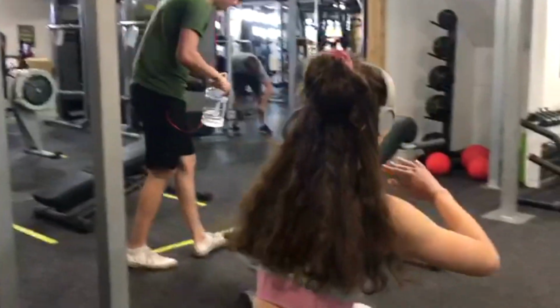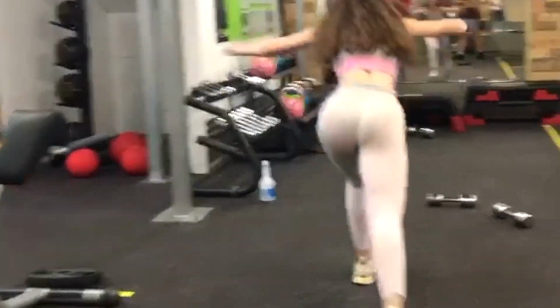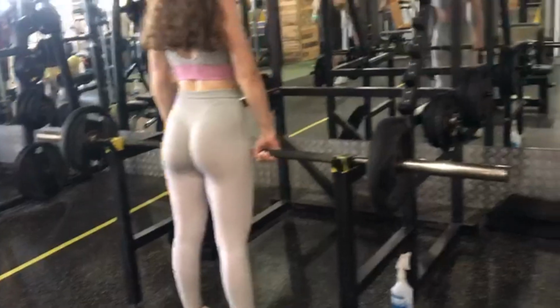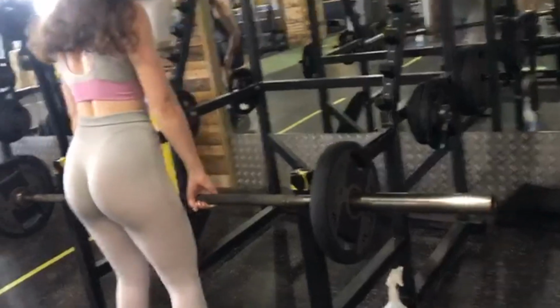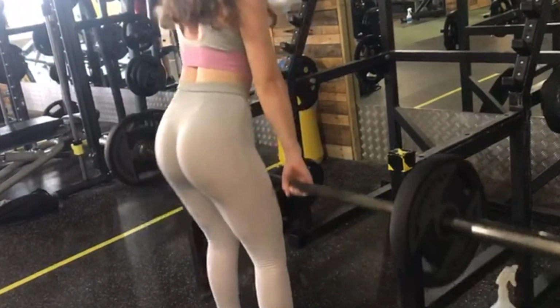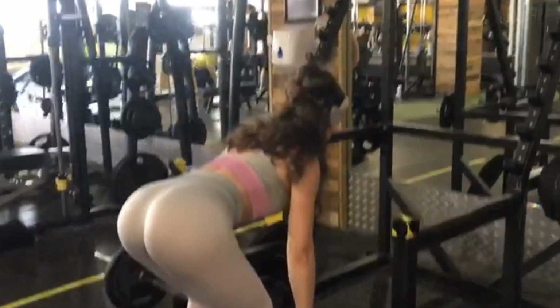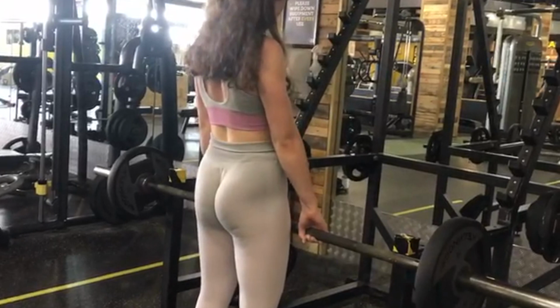This as a finisher is too much for me. I think you can probably see the pain in my face. I'm like, please make this end. As you can see, here I'm doing stiff leg deadlifts. These are one of the trickiest things I've ever had to deal with. Make sure your glutes are squeezed the entire time. I've really seen a difference in my glute growth since I've tried this.